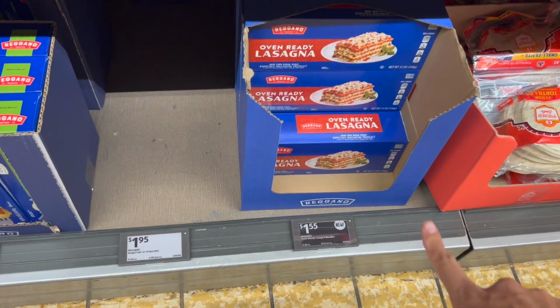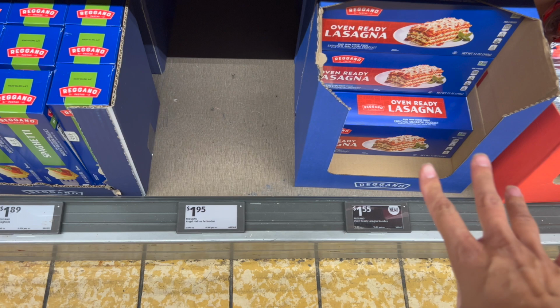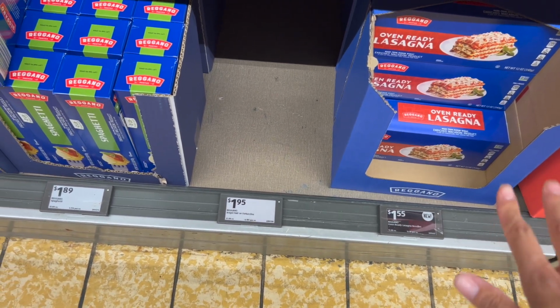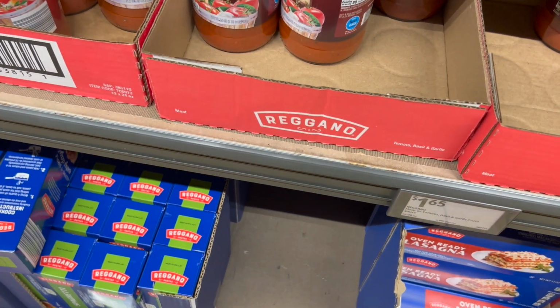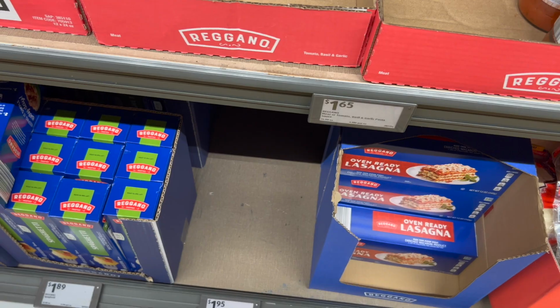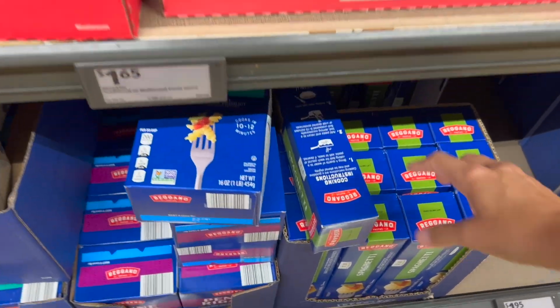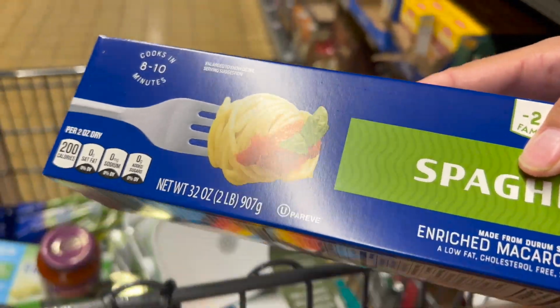I need to get my lasagna noodles from Walmart because I don't like oven ready ones. I just think the texture's off on leftovers, so I get the ones I have to boil, even though it's a pain. I'm gonna get tomato, basil, and garlic for my lasagna, $1.65. $1.89 for 2 pounds of spaghetti. I'm gonna use these for the sesame noodles.